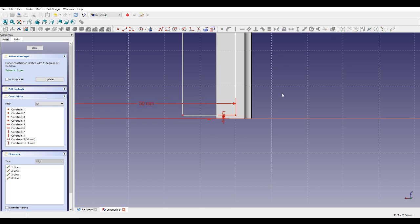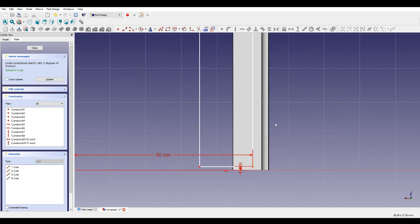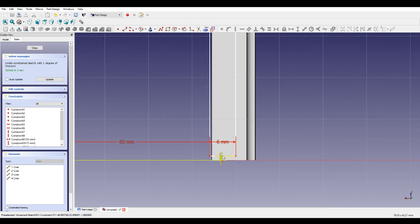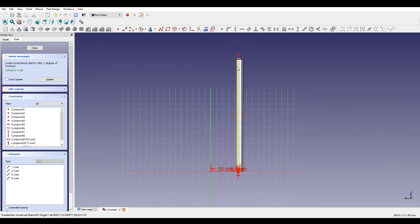No, it doesn't need to be 1, because I need to remember that I need to remove the outer thickness because I've got overlay sheets I'm using. So this should be 5, except it's not. It needs to be 6. 5.5. There we go. Get the brain in gear eventually.